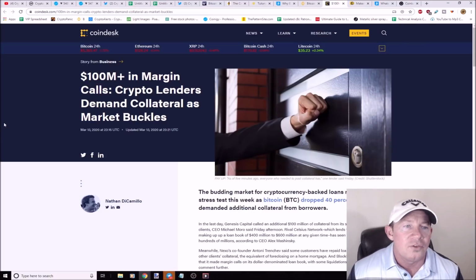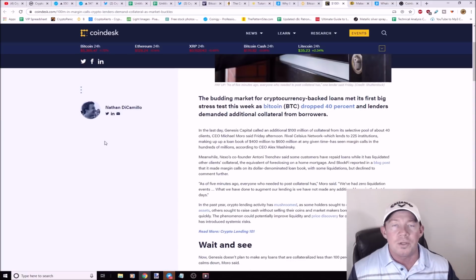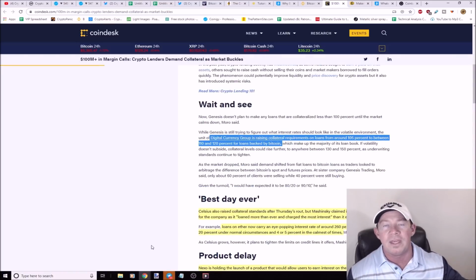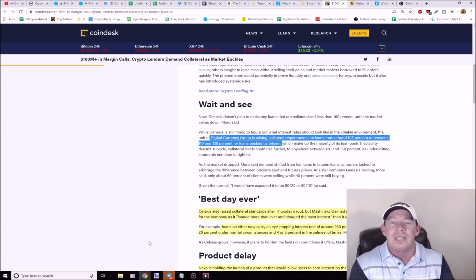$100 million in margin calls. Crypto lenders demand collateral as market buckles. So here's what's happening. You had all these loans, right? You can put your crypto up, you can give it to somebody else, and they're going to give you a loan based on that collateral. So you send them your crypto and they give you a loan. Well, what's happened is that crypto is so devalued in a short period of time that a lot of these lenders are stressing. Digital Currency Group and others all raised their collateral requirements.